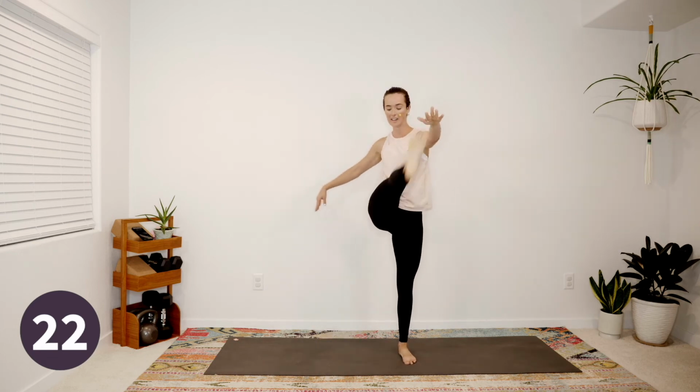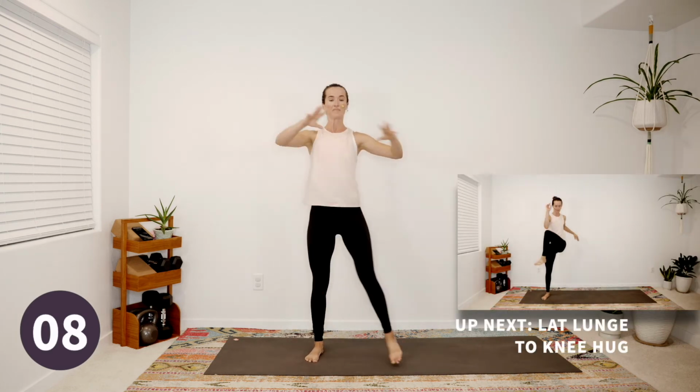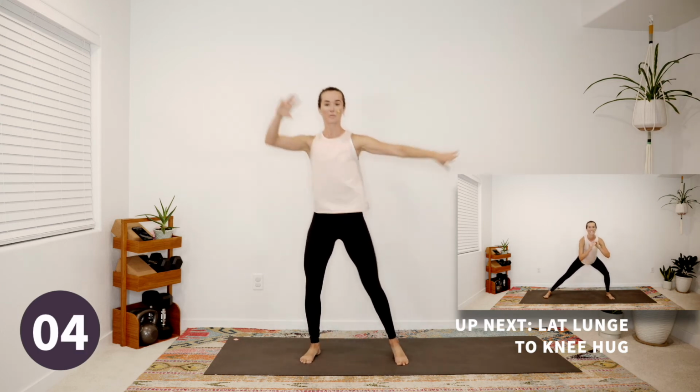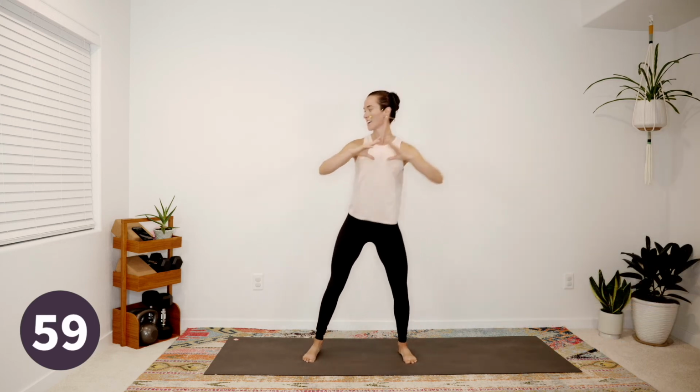Movement and breath. Your breath, as always, a great asset for metabolizing energy and helping keep your blood sugar levels stable. So we're in this squat to toe touch now for about 5-6 more seconds, and then we will switch to a lateral lunge with a knee hug.